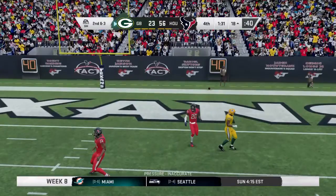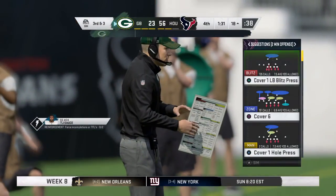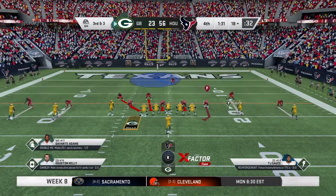To throw again on 2nd down, Kelly. He was looking for his running back, Aaron Jones, that time. And it's 3rd and short. So the incomplete pass on the last play, and that leads us to a 3rd and 3.